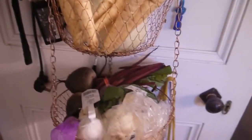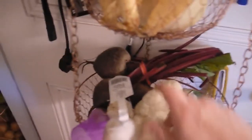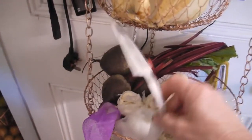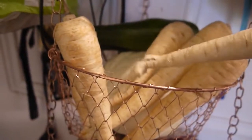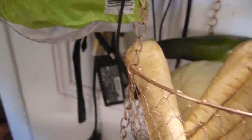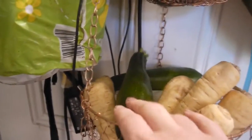I've also got this hanging basket here with food in, and I've got cauliflower in this one. I've got some more of those beetroot that I bought. I keep my garlic in here to keep the air circulating and keep it fresh. I bought some parsnips because they were on offer in Tesco's for 49p. I've got another cabbage at the back there, and some courgettes, which I bought last week, and they're still good to use.